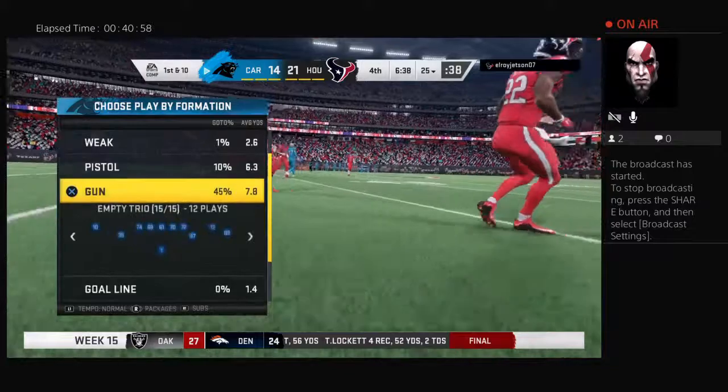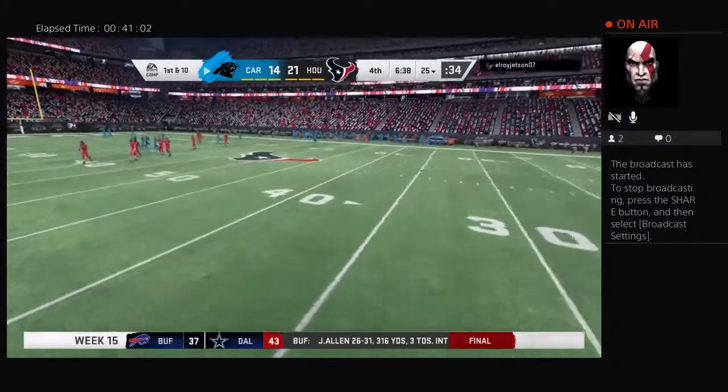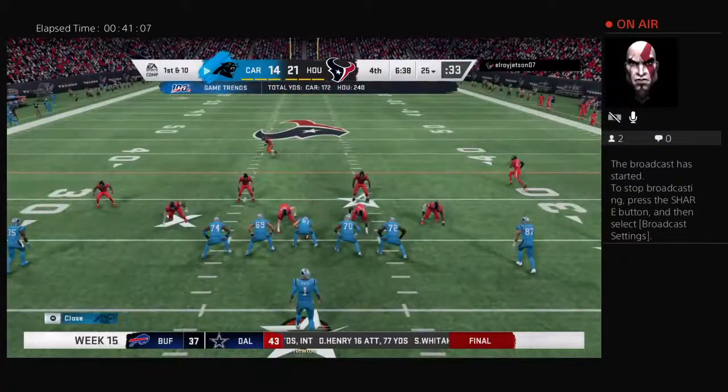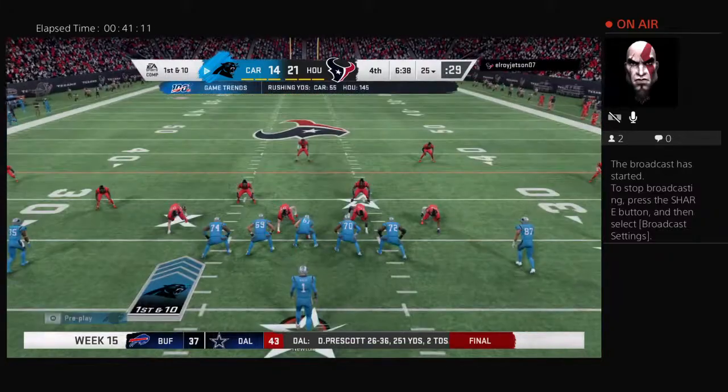Let's go, boy, bring it up. The Panthers take over 1st and 10 at their own 25-yard line. The Panthers out there and ready to begin their next drive. And on the last go-around, they really couldn't get anything going.